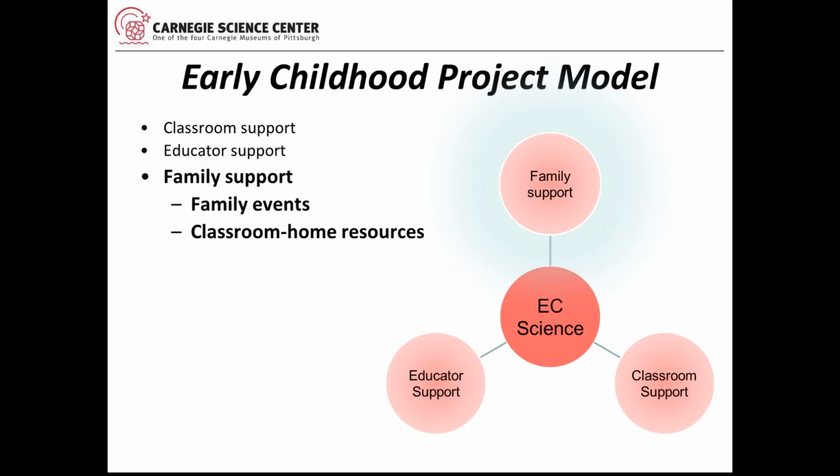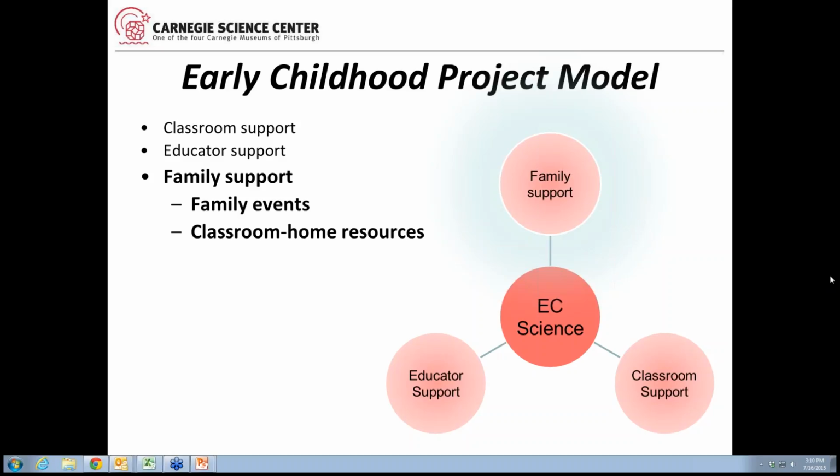We also provide educator professional development and modeling, meaning that we will go to the classroom and do developmentally appropriate science activities with their students so they can see what that looks like and give them ideas for what they can be doing. And of course, family support is what we're going to be talking about the most today. So I'll just talk about it briefly now. It does consist of family events as well as classroom send home resources. As Bernita said, families are the first and most important teacher that a child can have, so we want to make sure that we are taking advantage of their time together and giving them ways to engage in science together with the whole family. So we can go to the next slide, please.